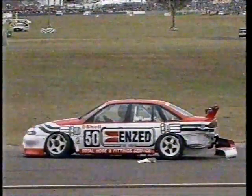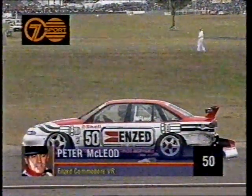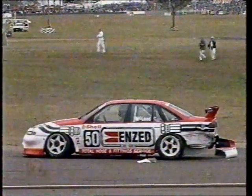Good damage here for Peter McLeod in the NZ Commodore. See his rear bodywork missing. Oh, disaster for the former Bathurst winner. Field closing up at the front. Brock still leads from Lowndes and Seaton, but not far behind them now. We've got Wayne Gardner, John Bowe and Mark Scaife. Well, it's interesting, Holden Racing Team went for their choice of 8 tyres, 1 set of harder and 1 set of softer tyres.